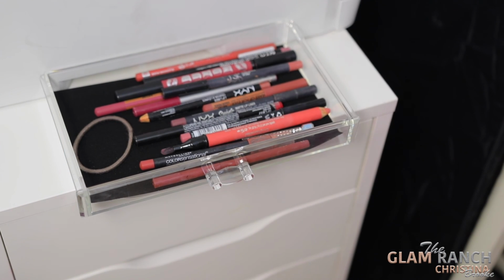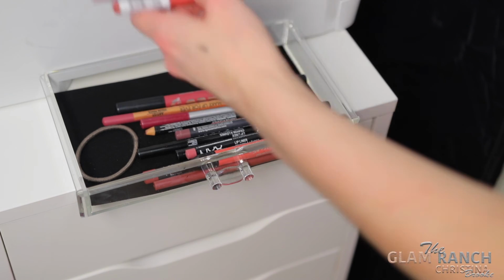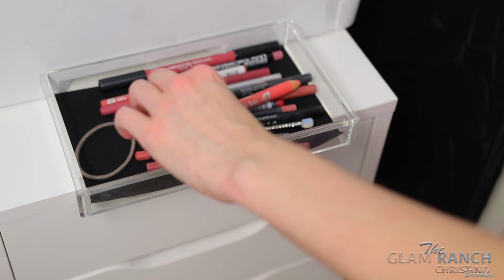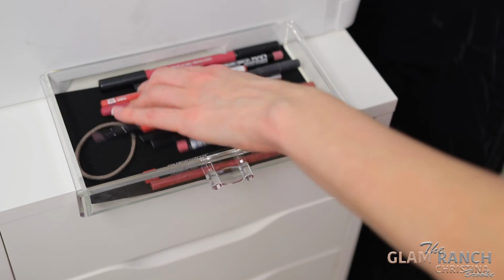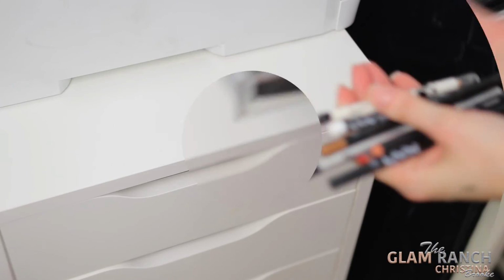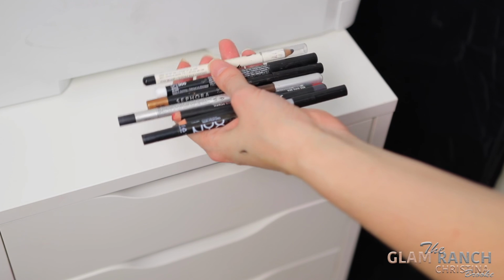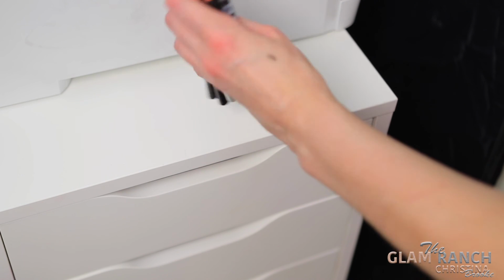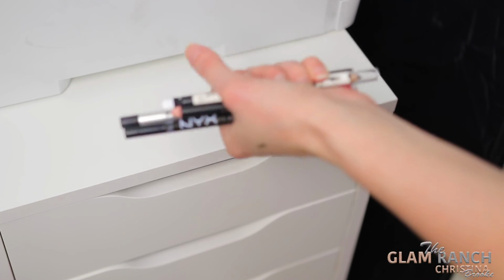Okay, guys, we're going to also look into my lip liner. I don't think I'm going to declutter any of these, honestly. So I think I'm going to keep all these lip liners. So yeah, we're keeping all the lip liners. The eyeliners too. I think there's not really much I'm going to declutter from my eyeliners. Gotta find the tops of some of these. Lexi grabs them and she thinks that they're pens and she starts drawing with them.